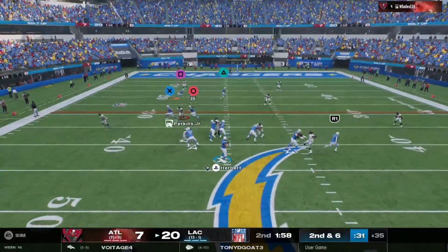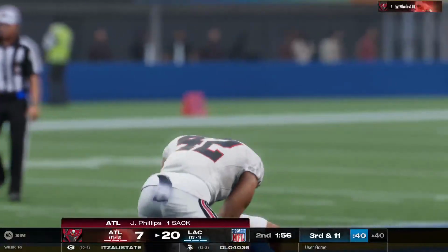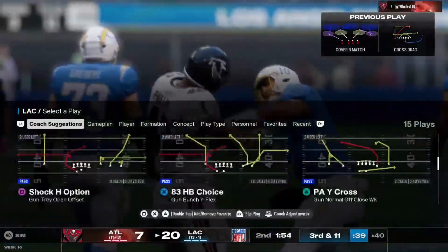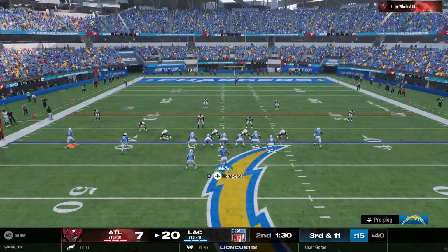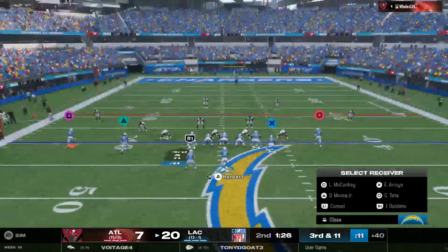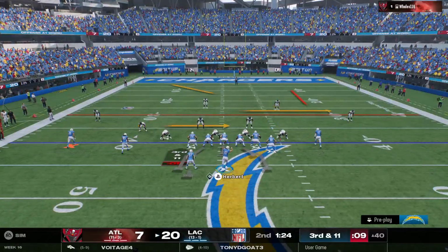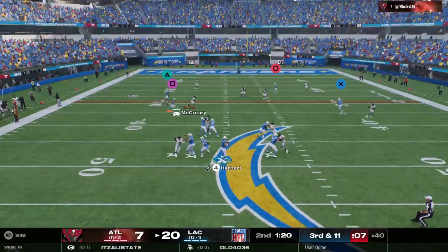Herbert. The pressure gets there, and down he goes. A sack. Defense came out in a soft zone, and I think it caught the quarterback a little off guard. He was trying to attack them downfield. By the time he was able to get through his progression to his check down, he ran out of time, and that's all the pass rush needed to get into the backfield and bring him down.